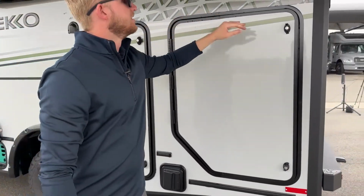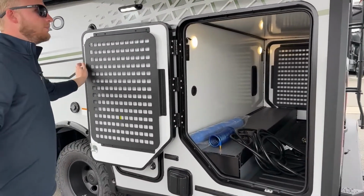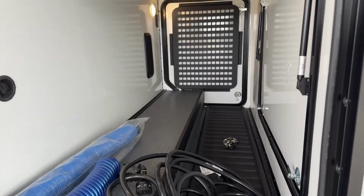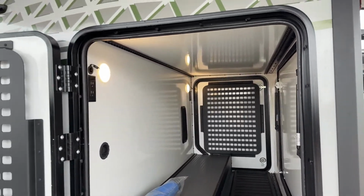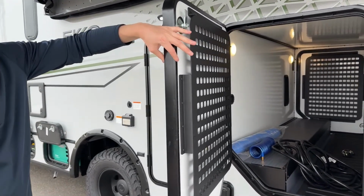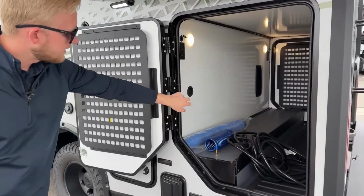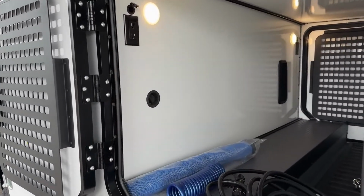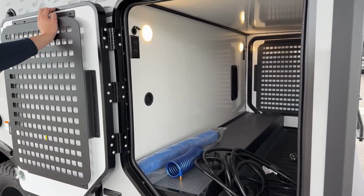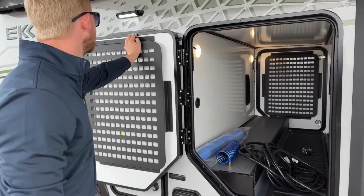And then the last thing back here is going to be the garage. Now this is the most popular feature on an EKKO. This is why a lot of people buy an EKKO, is this garage. So all of these compartments are very, very well insulated. You'll see how thick these doors are. They're about 1.5 inches thick. And every single one of them is heated as well. So there is actually a heat vent on the inside that keeps this entire garage from freezing. The EKKOs are kind of made for 4-season camping. So all of these compartments, again, very, very well insulated and heated as well.